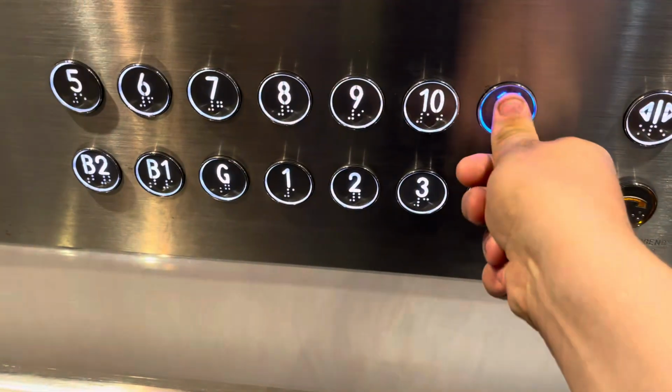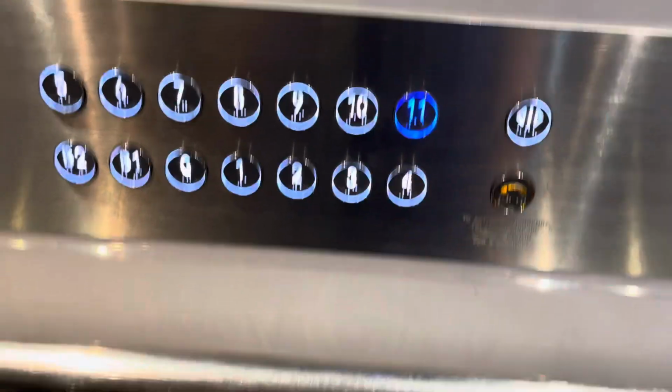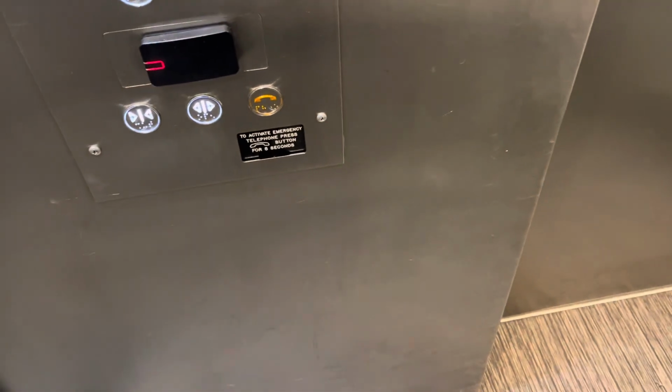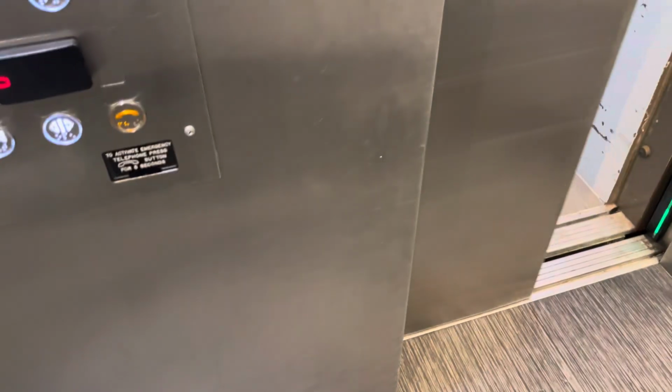Cat V. DDA panel. Eleventh floor. This one. Going down.